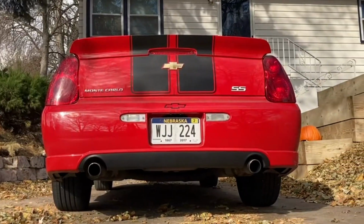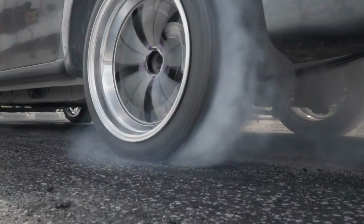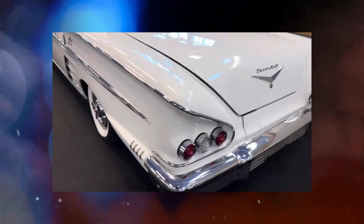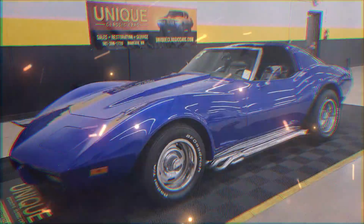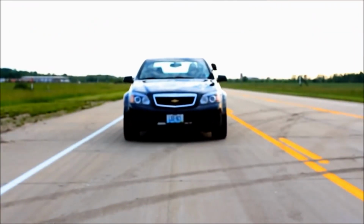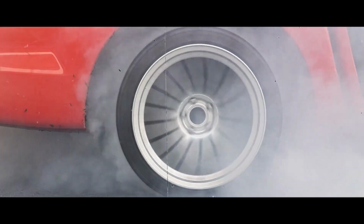Chevy's got its legends, the Camaro, the Corvette, but hidden between those icons are some incredible models that most people don't even know existed. In today's video, we're digging up these forgotten treasures, the quirky one-offs, the short-lived flops, and the rare finds that Chevy probably hoped we'd forget. Let's find out what makes these 10 old Chevys the hidden gems that time forgot.